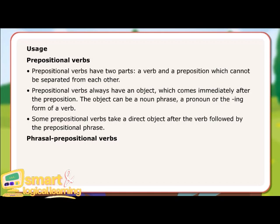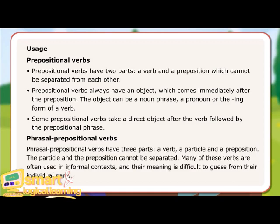Phrasal prepositional verbs. Phrasal prepositional verbs have three parts: a verb, a particle, and a preposition. The particle and the preposition cannot be separated. Many of these verbs are often used in informal contexts, and their meaning is difficult to guess from their individual parts. Let us look at a few sentences.